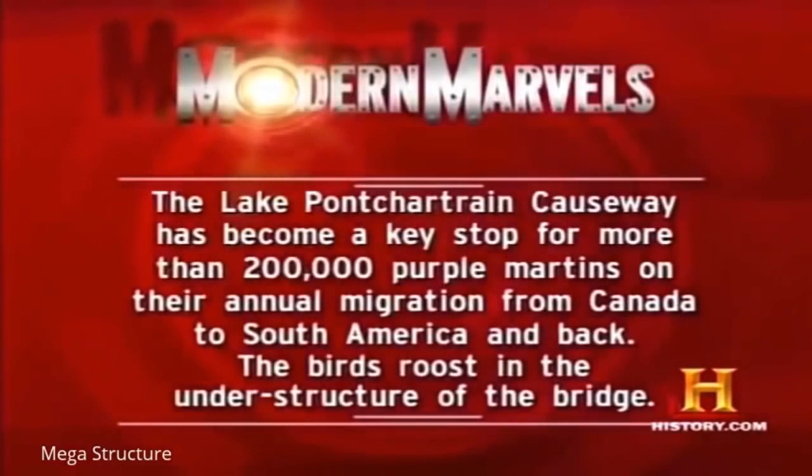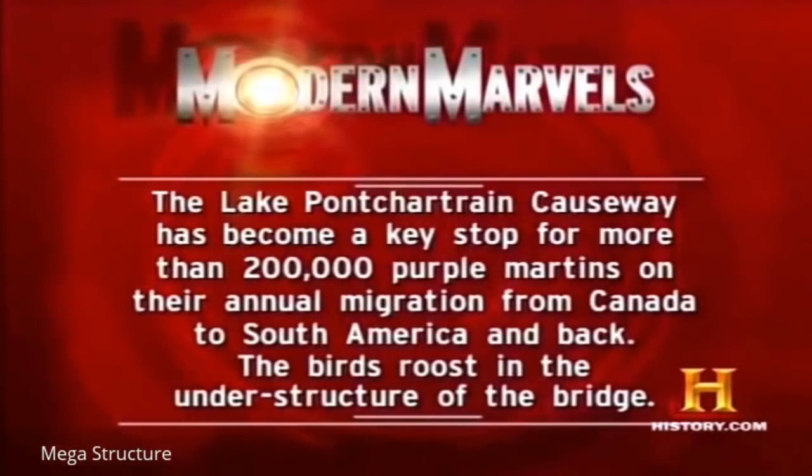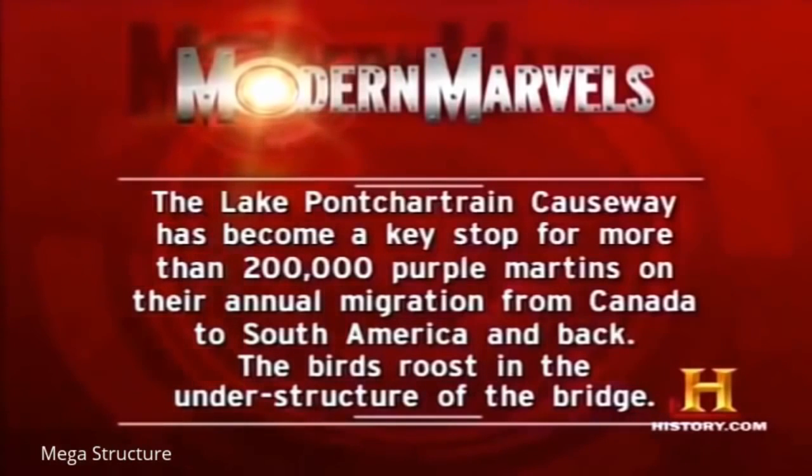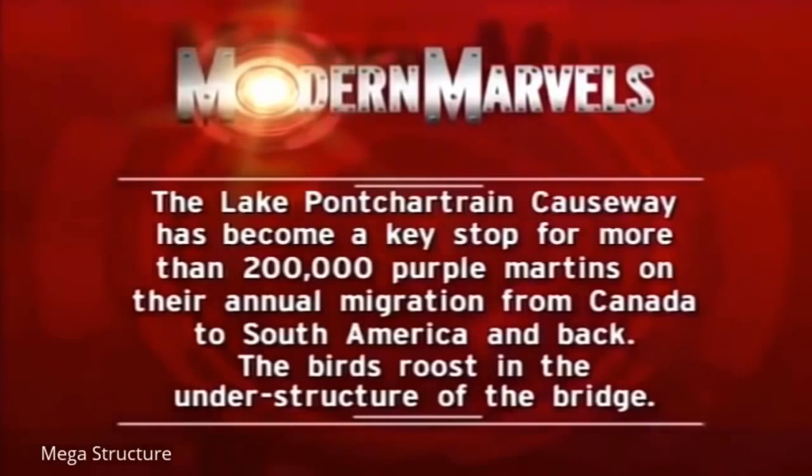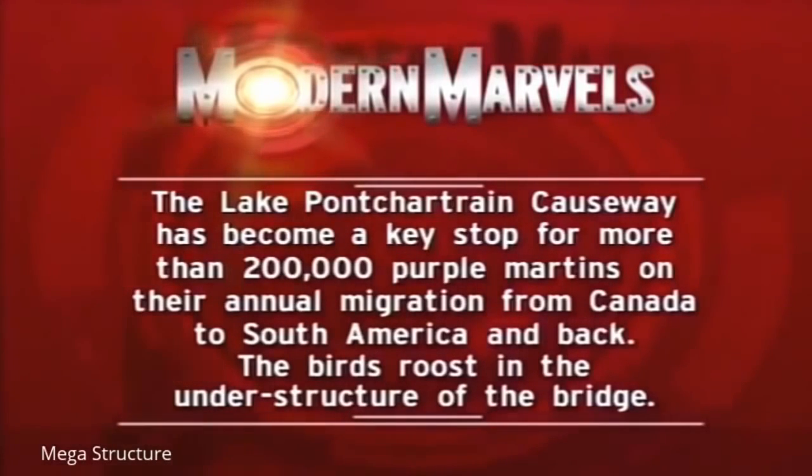The Lake Pontchartrain Causeway has become a key stop for more than 200,000 purple martins on their annual migration from Canada to South America and back. The birds roost in the understructure of the bridge. The Lake Pontchartrain Causeway will return on Modern Marvels.